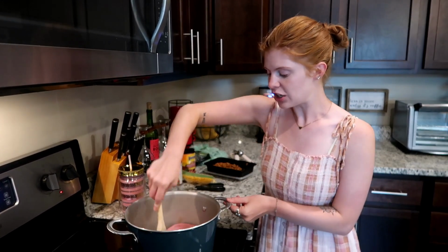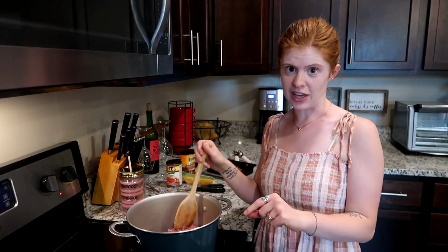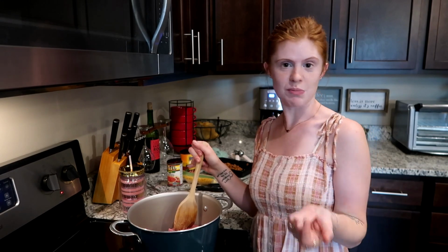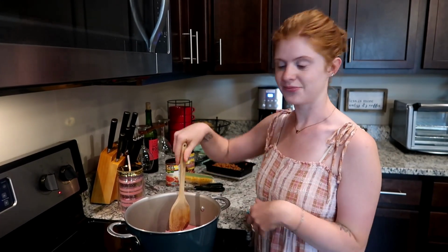So I just wanted to share that with you guys really quick, and then once I get this meat cooking, I'm going to show you guys a new recipe that I found for homemade ice cream that requires like 3 ingredients.